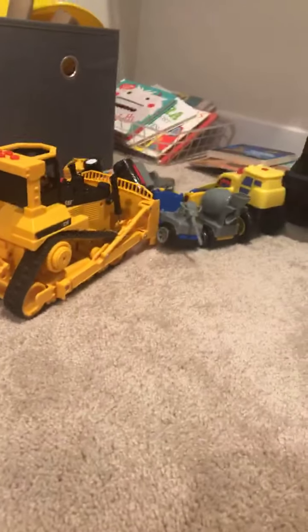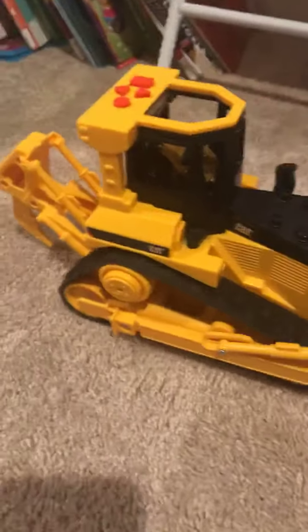And it can push. Let me put it here and see how many trucks it can push out of the way. Oh, it's making all my trucks go away. So now we got to back it up. So that's kind of cool. And it also has like an attachment on the back that can do stuff too. So that's all my machines I got.